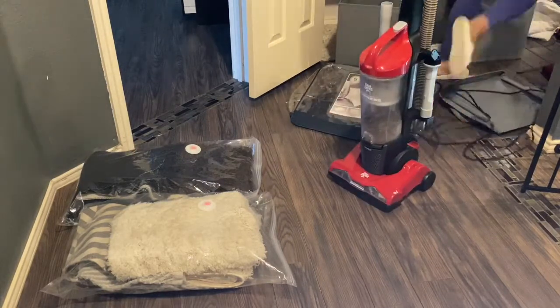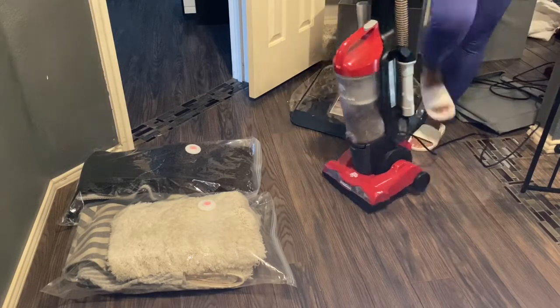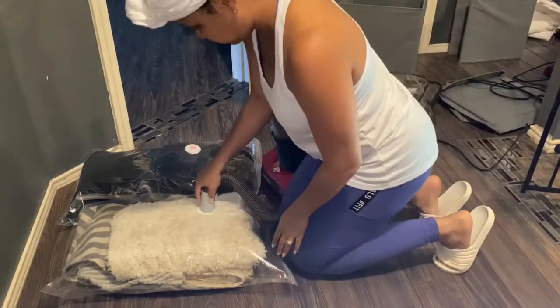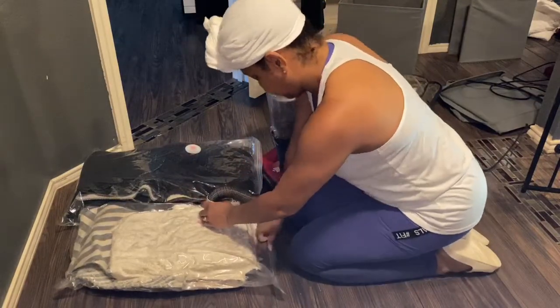So these vacuum seal bags I picked up at Dollar Tree. If you guys don't know, Dollar Tree has those seal tight vacuum bags where it shrinks all of your stuff so you can stack a ton of things in a closet. Only one of the bags worked.